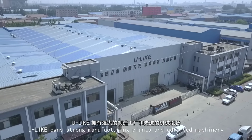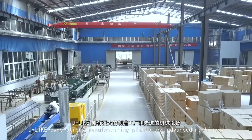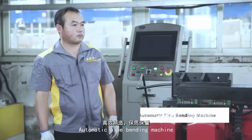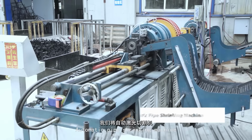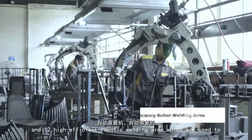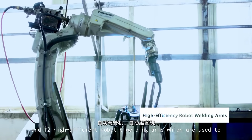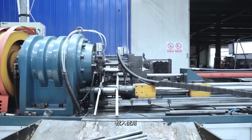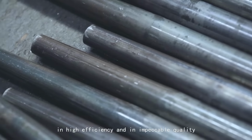U-LI owns strong manufacturing plants and advanced machinery. We count with automatic laser cutting machine, automatic pipe bending machine, automatic pipe shrinking machine, and 12 high-efficient robotic welding arms, which are used to make sure that the metal parts are manufactured in high efficiency and in impeccable quality.